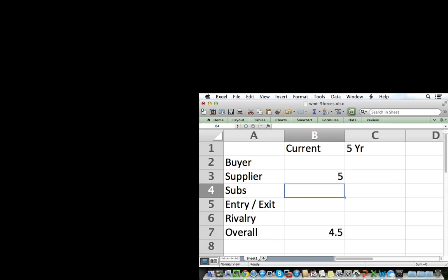And I think they're exploiting it, and that's why it helps them make more money. Right? So when you talk about the forces, you have to talk about your rationale for the scores for the forces in your PowerPoints and in your papers. Right? What else is helping this industry? Yep. The entry and exit. What would you score that?